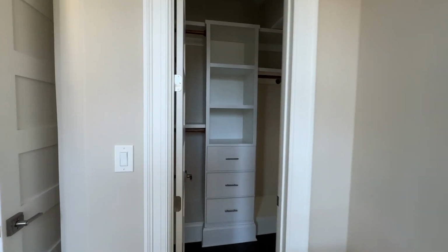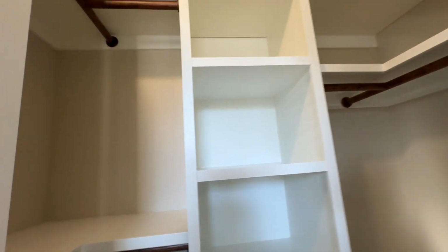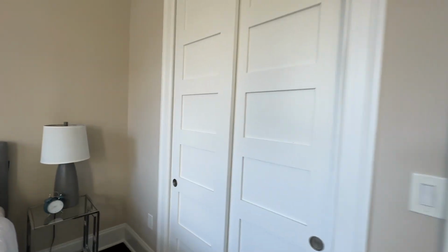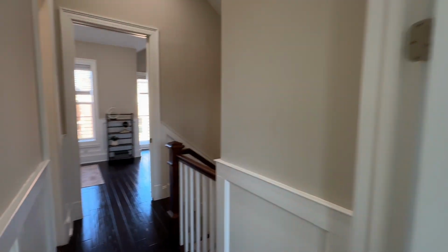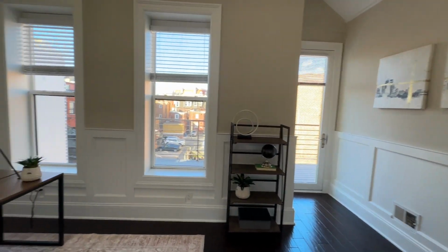Now, I would say the master has quite a bit of closet space, which I would expect, because the person or persons who are going to be sleeping here are paying the bills. So, of course, they're entitled to more closet space, right? Yeah, so like I said, I'll just eliminate the need for this bedroom and just make this into an office.